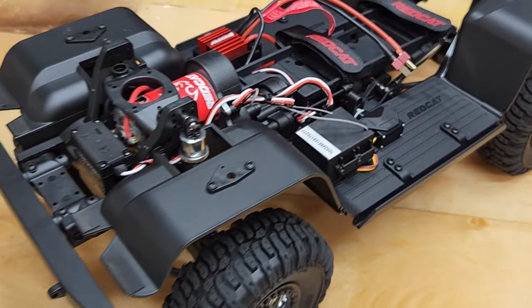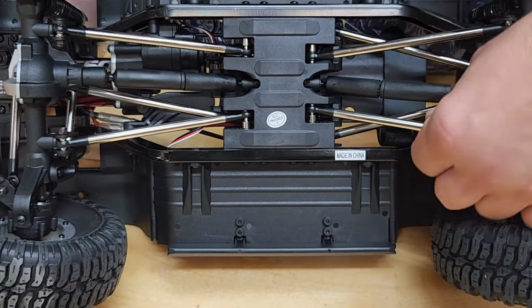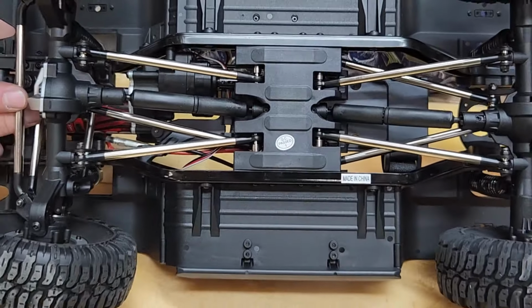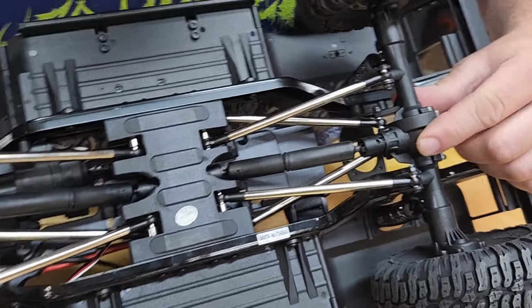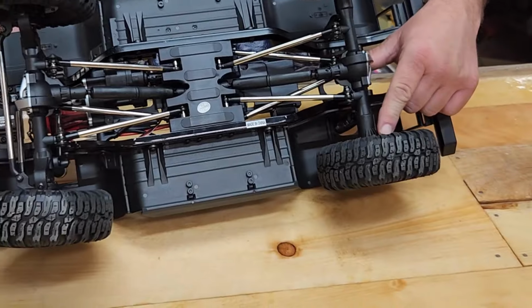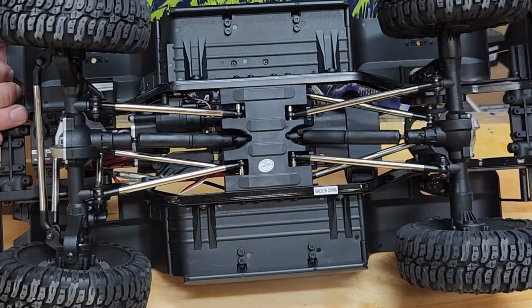This is very simple, very efficient, very nice. We'll look at underneath. Metal C-channel chassis with actual metal links and all that. Four-link rear, three-link front with a Panhard bar, all that stuff. That's all sweet. It does have the portal axles. Of course, we all know the theory behind the axles. The gear reduction through the portals helps reduce axle torque, so that way the truck doesn't hopefully flex as much, but you still get all the torque to the tires.